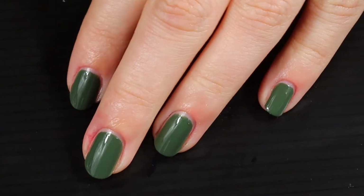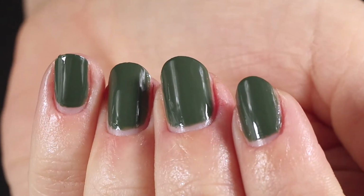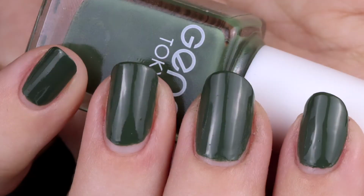So my favorite polish, again this time, was the green color, Olive. Like, I didn't realize I had a thing for green polishes, but apparently I do. Anyway, it's just really, really beautiful, and I didn't have a polish this color in my collection, so welcome. Welcome to the fam, Olive.